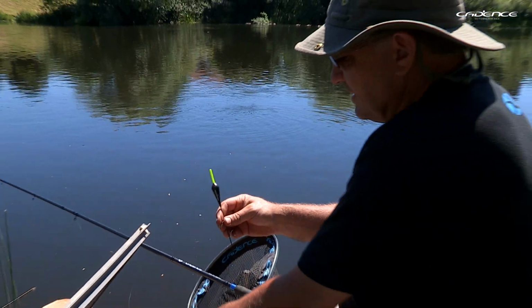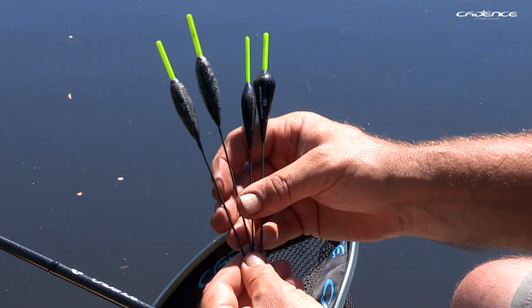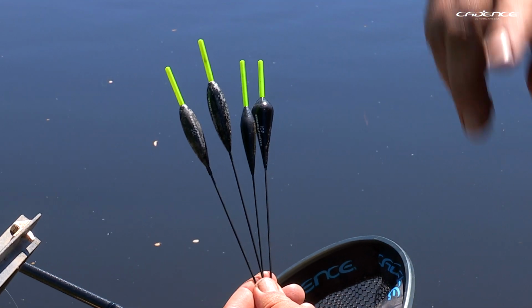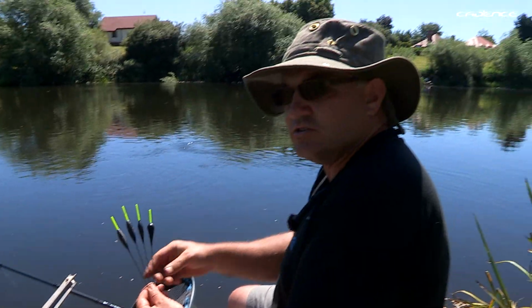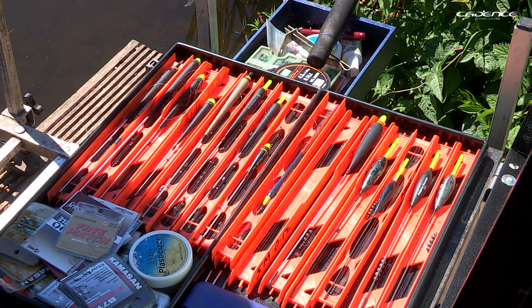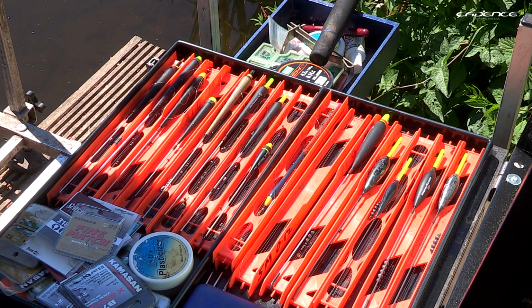One thing you'll notice about the floats is they've all got carbon stems, and I really do prefer using carbon stems on a bolo, because it just helps with the casting. You don't get that situation where the bulk and the float can kind of cartwheel through the air. With a nice carbon stem like that, it always follows the bulk. So yeah, there you go. That's just a selection of some of the bolos I like to keep rigged up, and some stick floats as well, just to help save time when I'm match fishing.